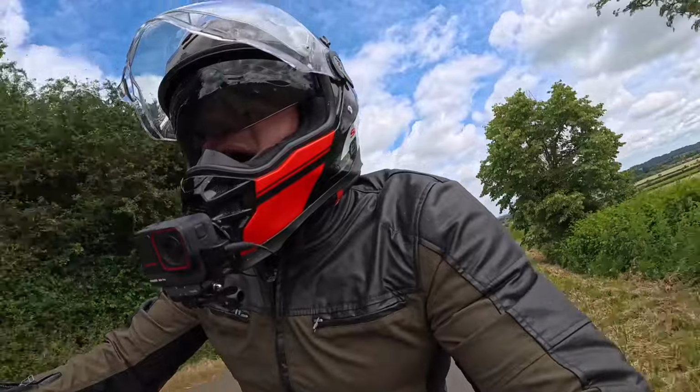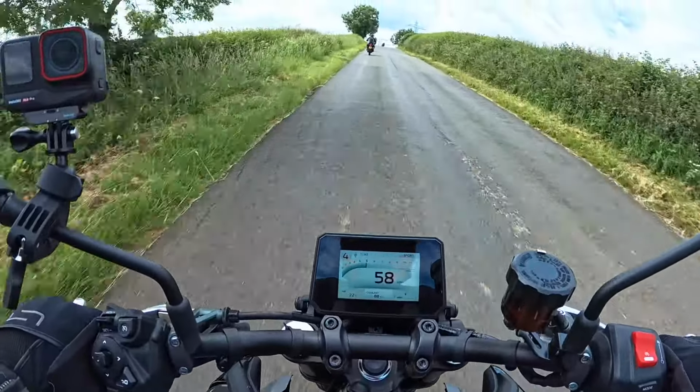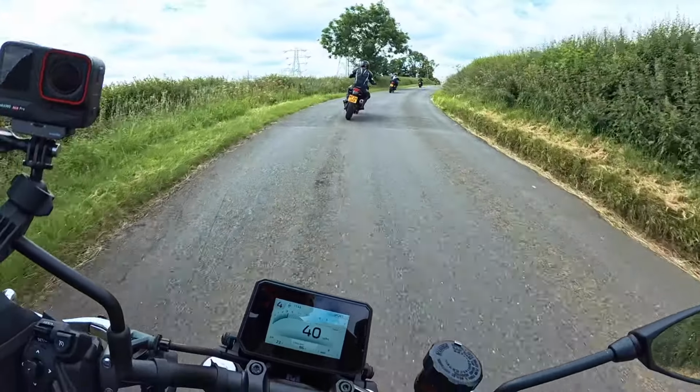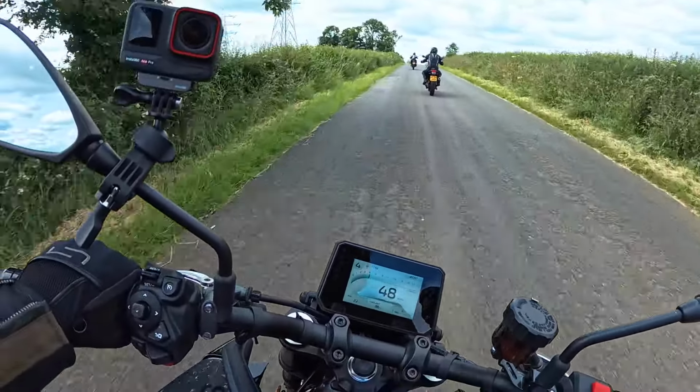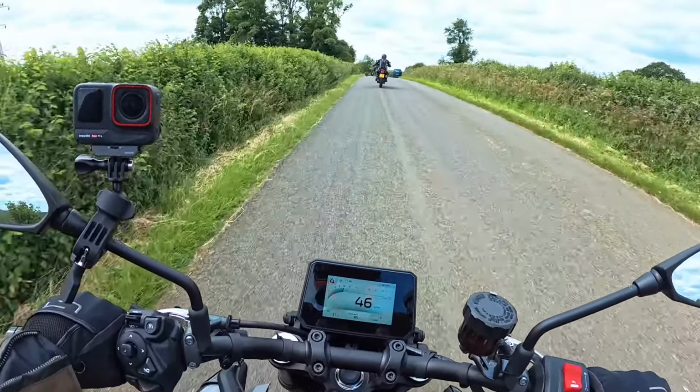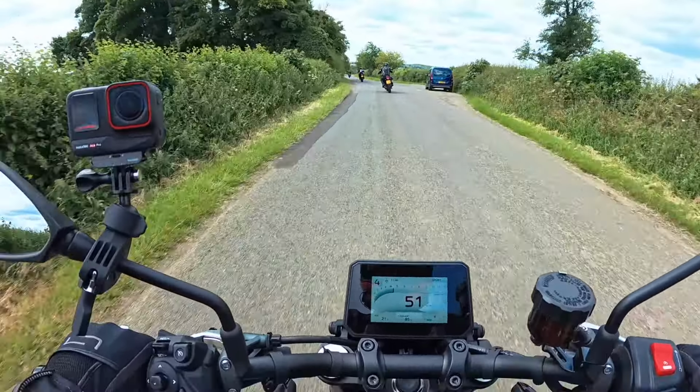But it's quite a bumpy bit of road, this is. So it's really testing that suspension. And it doesn't seem to be a problem for the bike. It's soaking the bumps up nicely.